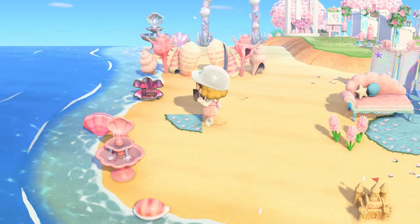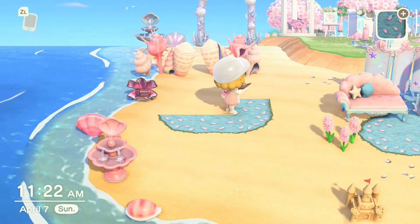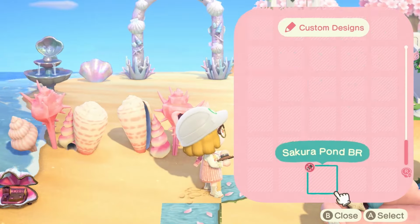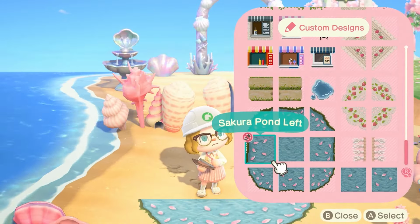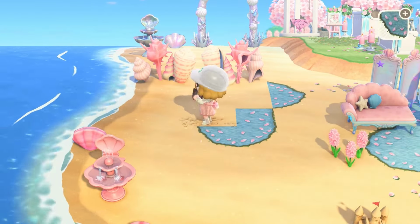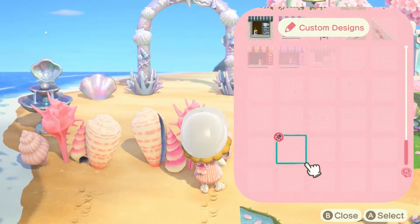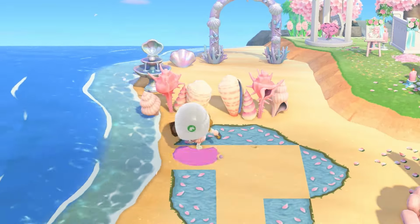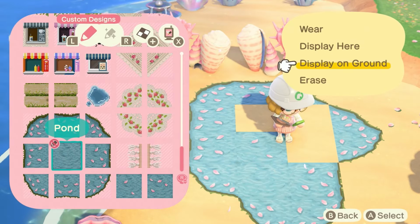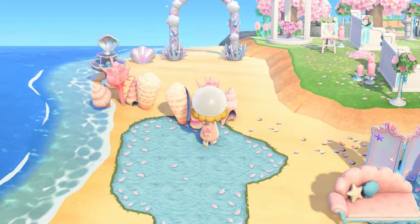Then to frame the different scenes or little vignettes or bedrooms or whatever you want to call them, I used more of that pond pathing just under the little scenes that I had created. This made them feel more purposeful and look more intentional instead of like I just slapped down a bunch of furniture. So I think this was a good way to utilize the space.